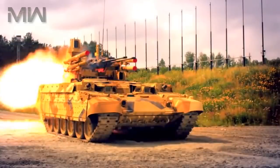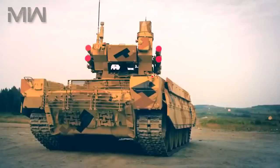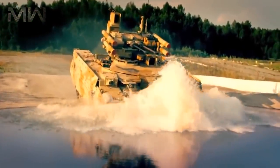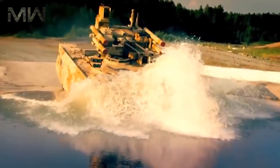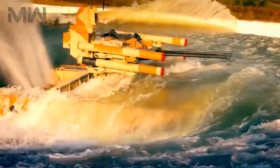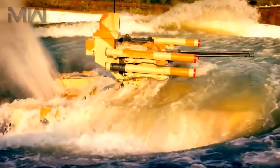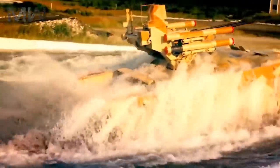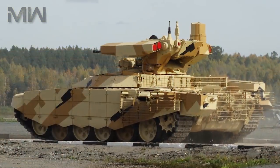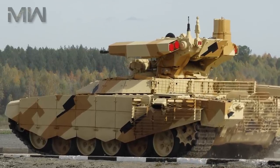The BMPT was designed based on combat experience gained during the Soviet war in Afghanistan and the First Chechen War. Multiple prototypes of a tank support combat vehicle were created prior to the design of the current BMPT. The Object 199 Ramka was the prototype, later to be known as the modern-day version of the BMPT. A small number were delivered to the Russian ground forces for evaluation beginning in 2005, and as of late 2013, the only operator of the BMPT was Kazakhstan. Russian defense ministries finally ordered the BMPT in August of 2007.